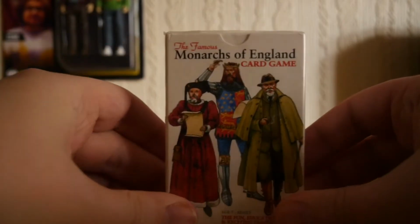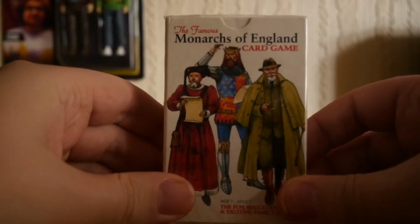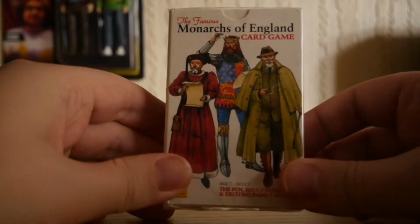Today we are going to be talking about a nice little bit of nostalgia from my childhood. Now, some people may or may not know, I was heavily into playing cards when I was a kid. It was the 90s, we didn't really have the internet. And one of the things that kick-started my love for playing cards was the famous Monarchs of England card game.